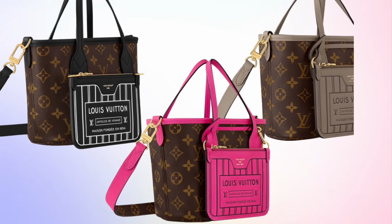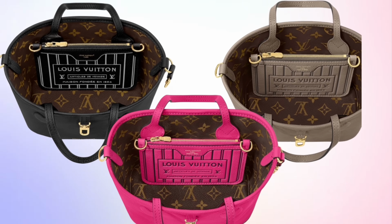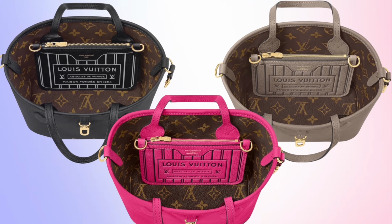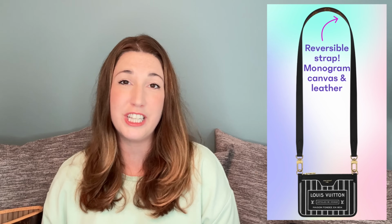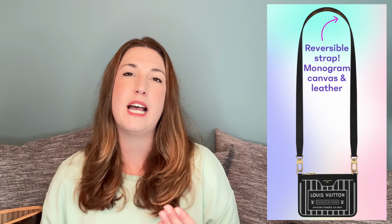This is coming in three colors: black, turtle dove, and a really bright fuchsia pink. And this one again will feature leather on one side, monogram canvas on the reverse side. It will have a removable pochette. I do like the way they've designed this pochette. It looks really cute. It does also have those two D-rings on both sides, so you could wear this as its own bag, as a crossbody or a belt bag.